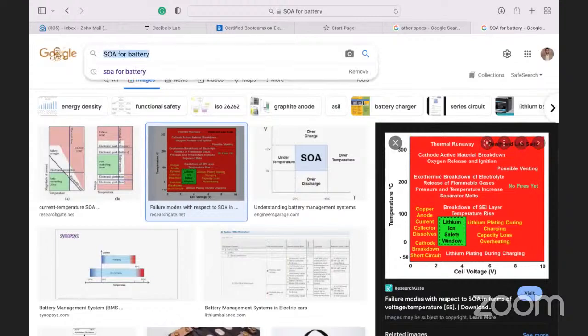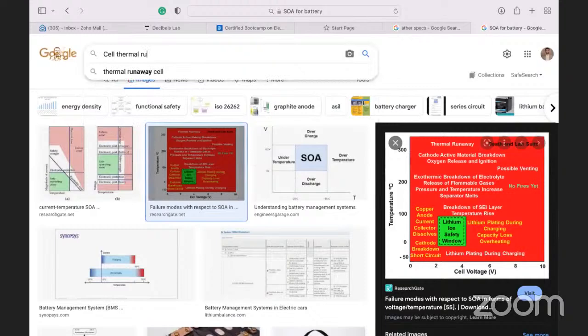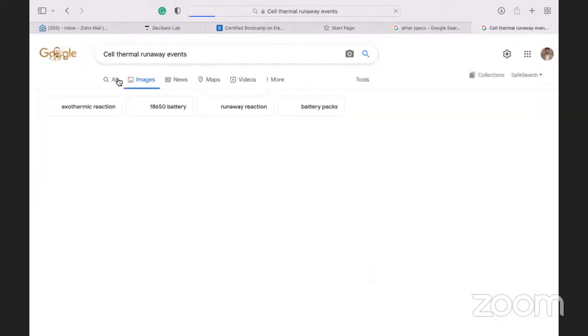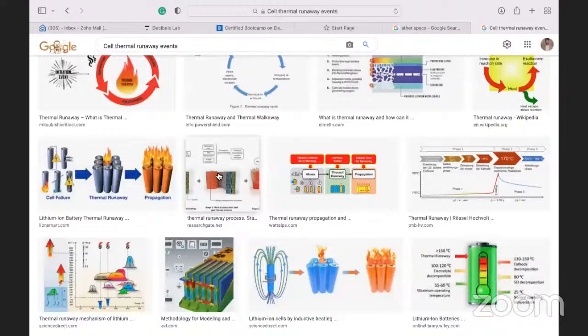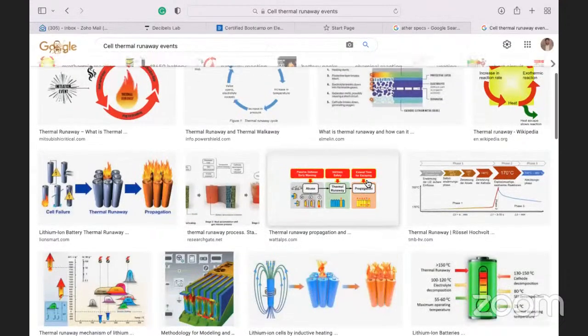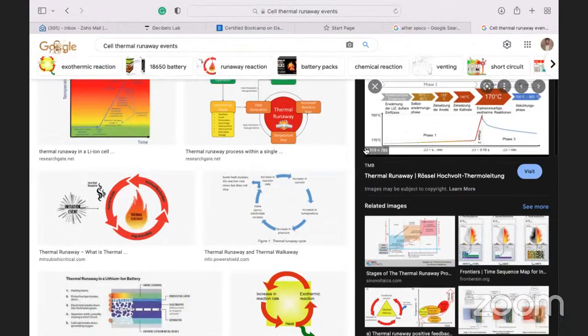So, cell thermal runaway events. Right. It is more sufficient to show it in this manner. The first phase is, I think, it may be in German.